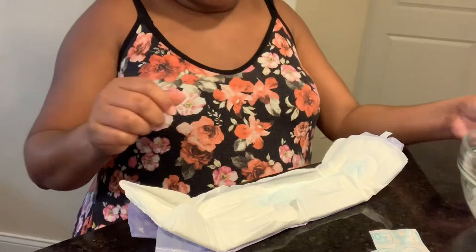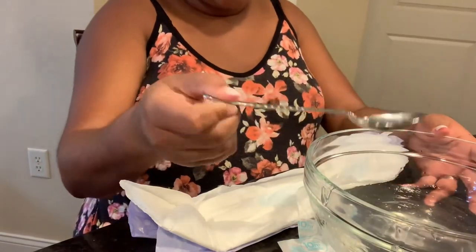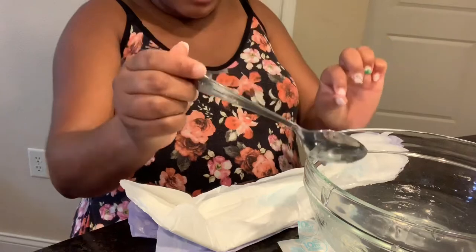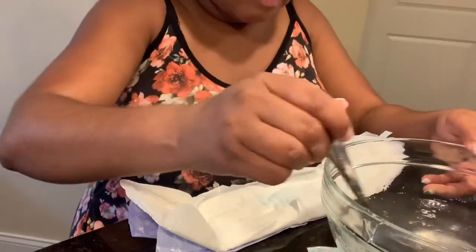So, another tip I want to add is if you can use a small spoon, I highly recommend using a small spoon. This spoon is kind of big, it holds a lot, so you have to be very careful with it. If you have a smaller spoon, you can really just put a little bit at a time and it can be a little less messy, okay? So that's another tip. So let's go ahead and get started.